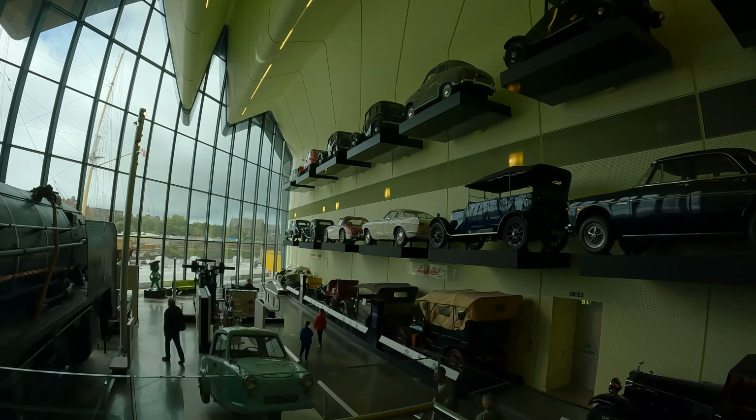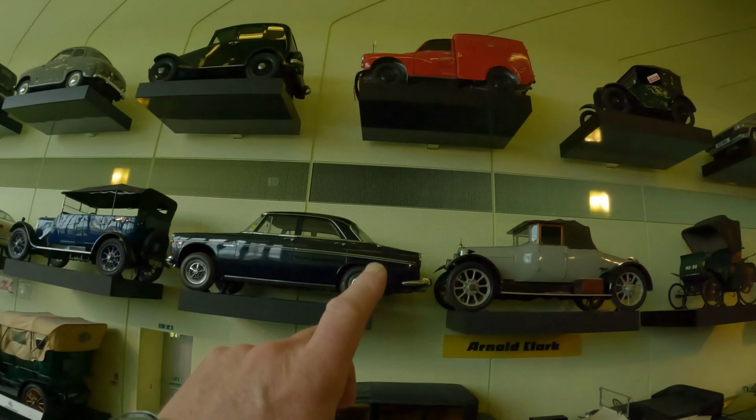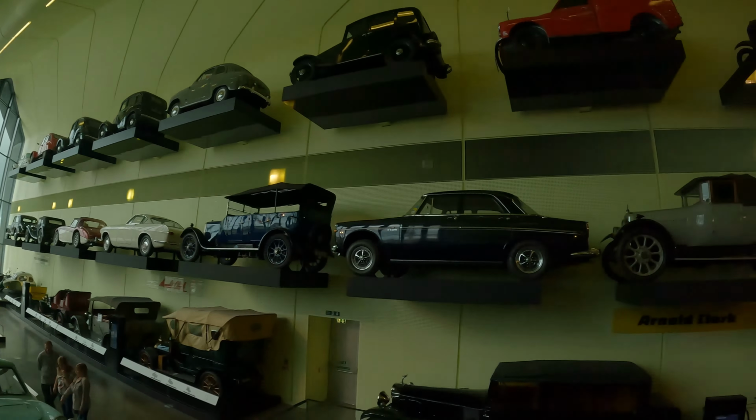Right up at the top there, a Messerschmitt. Yeah, it's a really cool wall, that. I like that. And the post office van. Everywhere you look, A30, Austin A30, everywhere you look. Yeah, this is really good.